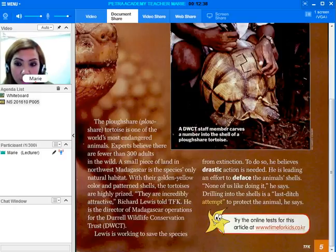To do so, he believes drastic action is needed. He is leading an effort to deface the animal's shells. "None of us like doing it," he says. Drilling into the shells is a last-ditch attempt to protect the animals. "Or the animal, rather," he says. Okay, that's it.